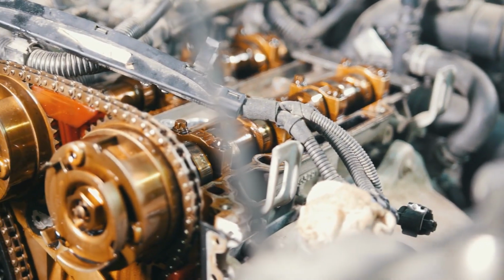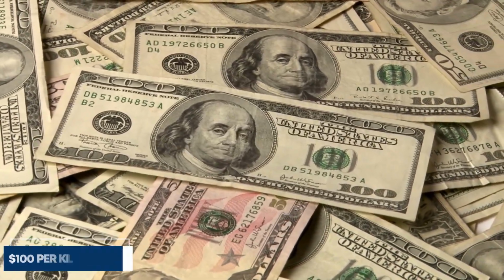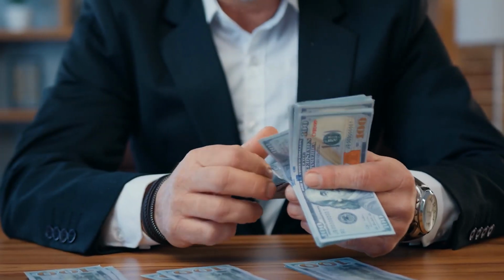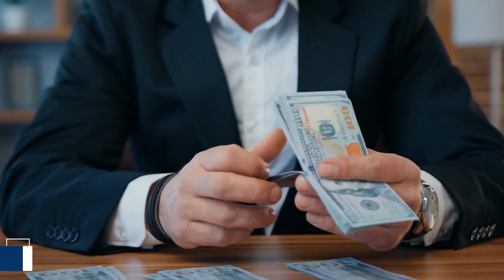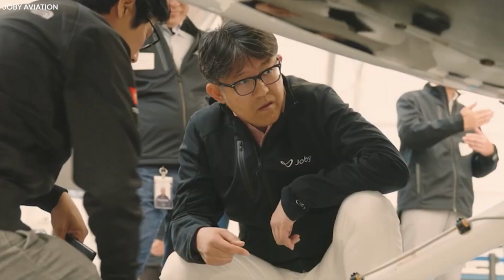Cost remains the most pressing concern. Traditional lithium-ion packs hover around $100 per kilowatt-hour, while some solid-state versions exceed that by a wide margin. CATL, however, targets a breakthrough $80 per kilowatt-hour, lowering costs by 20% and making their technology more competitive.